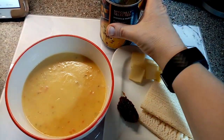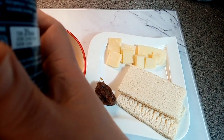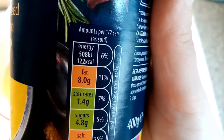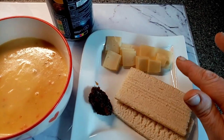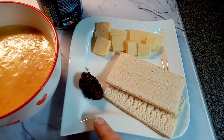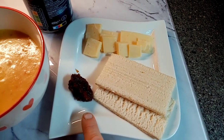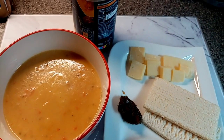This is my lunch today. I've got a tin of this Aldi's butternut squash and smoked bacon soup, which is absolutely delicious. That is 240 calories. I just checked, it came up at 240 on NutraCheck, but actually it's going to be 244, only 4 calories more. So I've got that, and then two crackerbreads for 40 calories, 30 grams of Cathedral City lighter cheese for 99 calories, and then 15 grams of caramelized onion chutney for 21 calories. So a nice big bowl of soup and then this for after. And I'm hoping I will feel fuller than yesterday.